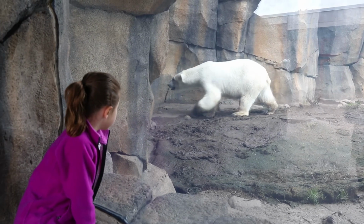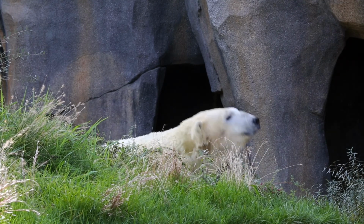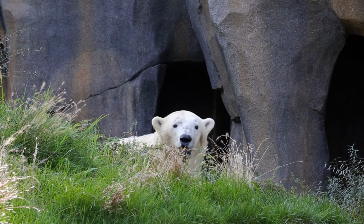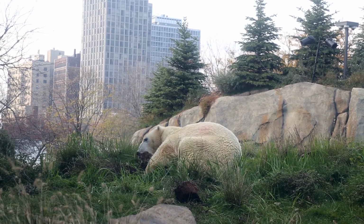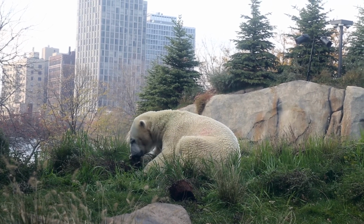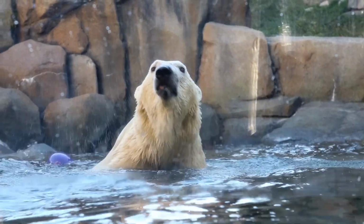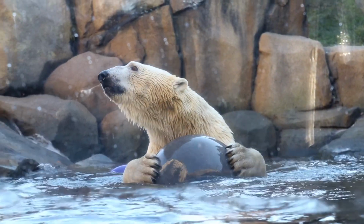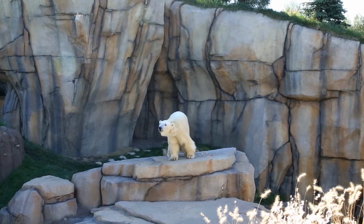The Walter Family Arctic Tundra is based on what we call Manitoba standards. These are standards that were set up by conservationists in Canada for cutting edge what polar bears really need to be healthy and to exhibit all their natural behaviors. It's evolved like everything else at the zoo, and now we have, I think, one of the truly great polar bear exhibits in the United States.